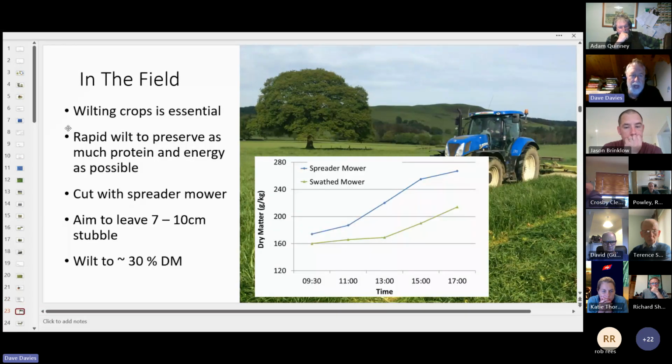This is in Wales, and again, spreader mower versus a swath mower. Those are the increases in dry matter over wilting. So as soon as you spread it, you significantly increase the crop's ability to wilt. That's reaching around 27% dry matter, cut at 9:30 in the morning and measured at 5 in the afternoon. Where it was cut with the swath mower, straight away we have a difference between the two, and it wilts a lot less quickly. That was only reaching around 22% dry matter at 5 in the afternoon. So very important that we spread that crop.